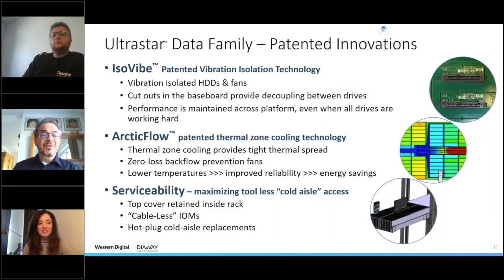Back to the platforms, we have 3 focus areas for our platforms. Number 1, we want performance to be stable, and regardless of what jobs individual drives do, they should not be able to disturb each other through vibration. So we figured a design to separate the drives from each other mechanically, which is by cutting out the backplane connectors and having them sit in rubber grommets. So in this scenario, if one drive is recording a video and another one is doing a database seek job, they cannot influence each other, and the throughput of the writing drive is unharmed by the seek job of the noisy neighbor.